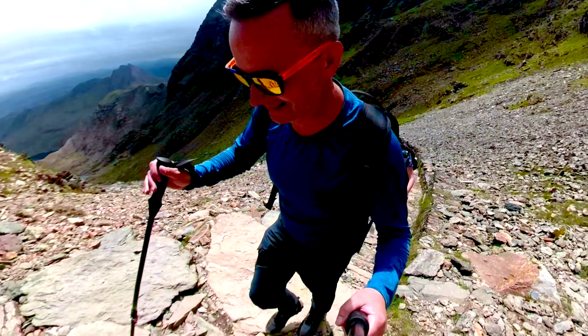As you're walking up this and walking back down, you come across these people who are doing it as a run, and they basically run all the way up, and they then turn around and run all the way back down again. Don't know if I caught any on camera, but they're crazy.